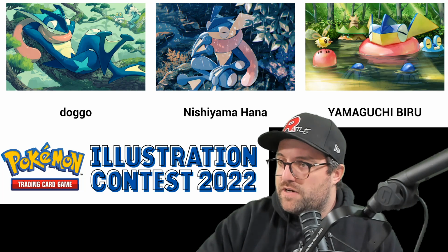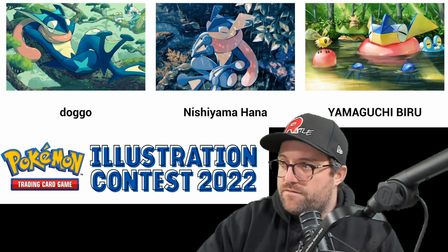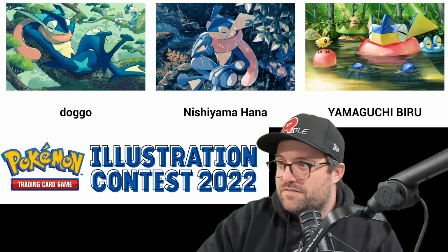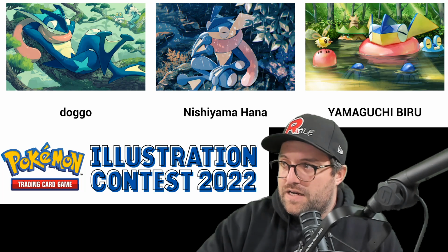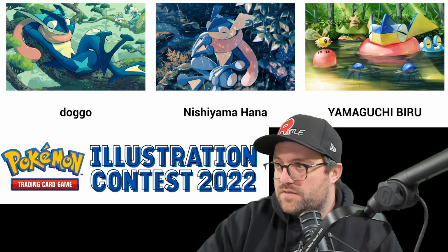Middle one here in the rain, kind of just sitting there being tranquil. The right hand side here is my favorite of the bunch. I just like the fact that he's using his tongue as like a life preserver. You got the Cutiefly on the end of his tongue. You get the Ludicolo. You get the Froakie in the background. They're all kind of just waiting there in the swamp or in the water. I like it. I like it a lot.